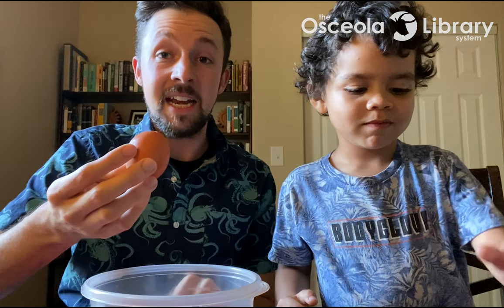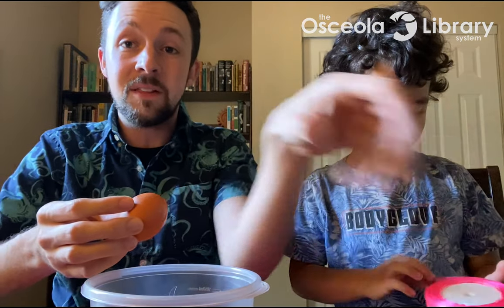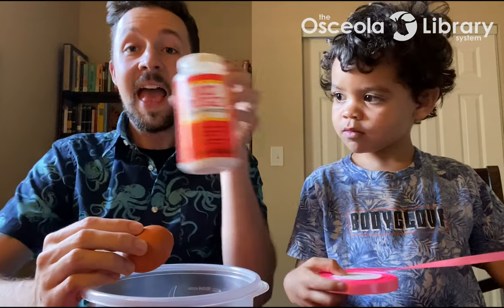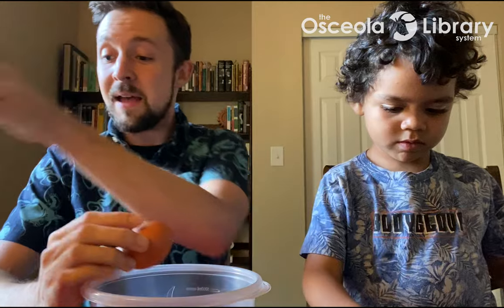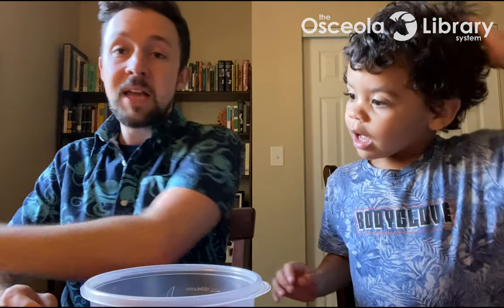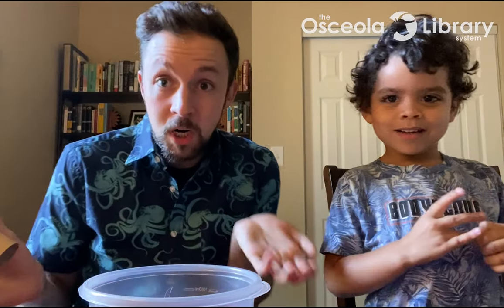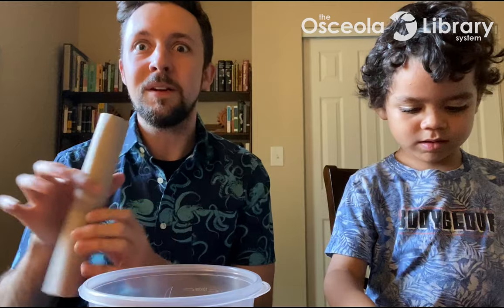So we'll take it to the sink, we'll rinse it out, and then we will paint it, we will decorate it. We can use glue to add things like glitter, or maybe if we have any little gems, or we can, when we're done, add Mod Podge if we want to keep it as a keepsake for a very long time. And then we take our paper towel tube. I want to do that too. Oh, we're going to do it. So we're going to take our paper towel tube and we're going to make a little stand for it.